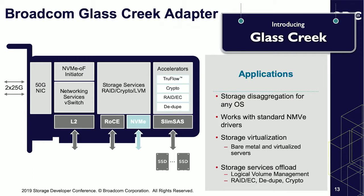You could put your client on there, and you can do things like distributed RAID, you can do encryption, you can do all that on the client side. So if you want to make sure your data is protected as it goes across the network, you can do block encryption right there on the client side, and it has no impact on your host interface.